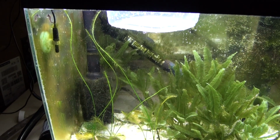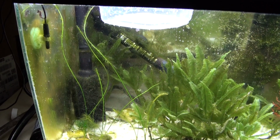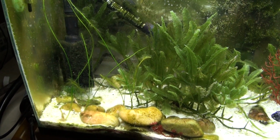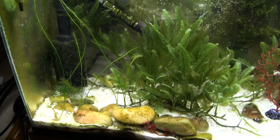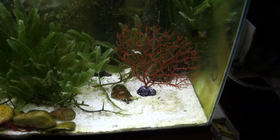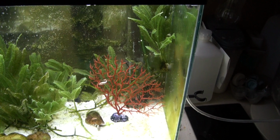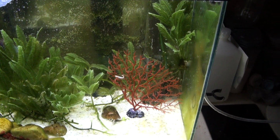I actually finally got the red algae under control. I had a problem with that for a long time, and I think it's cyanobacteria is actually what it is, but it was this really outrageous stuff that grew all over everything all the time. I bought several different types of supposedly good chemicals by different manufacturers that were meant to combat algae of that type, and none of it worked.